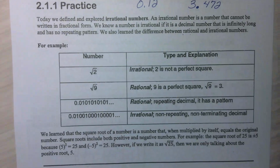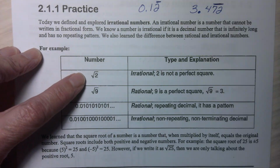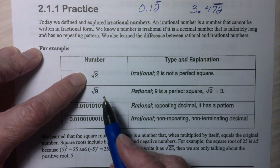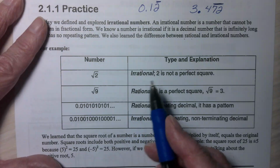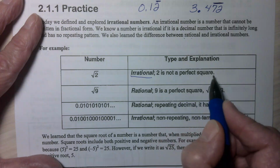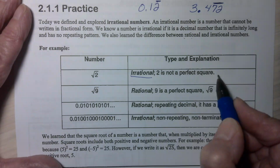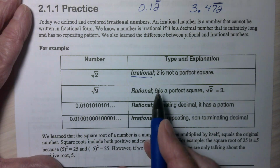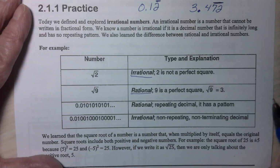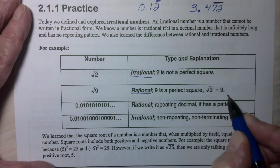Here are some different ways of reading problems. We talked about this last week. The square root of 2, that's how you would read it. It is irrational. Why? 2 is not a perfect square. So if it's not a perfect square, it's irrational. The square root of 9 is rational. Why? Because the square root of 9 equals exactly 3. It has an answer.